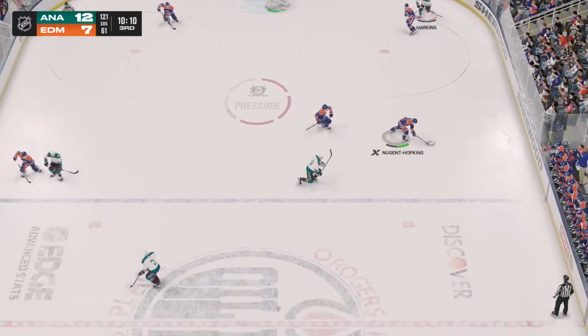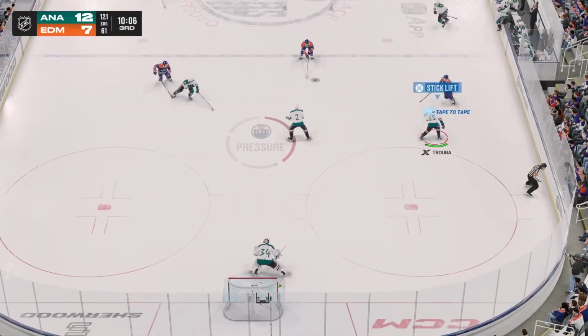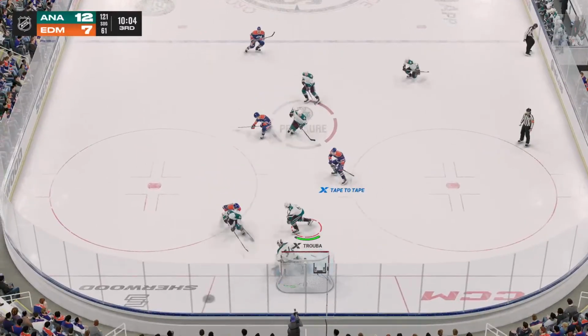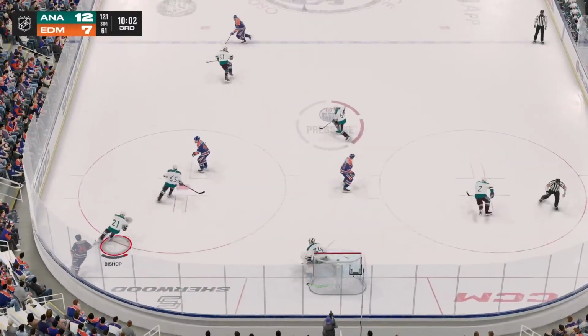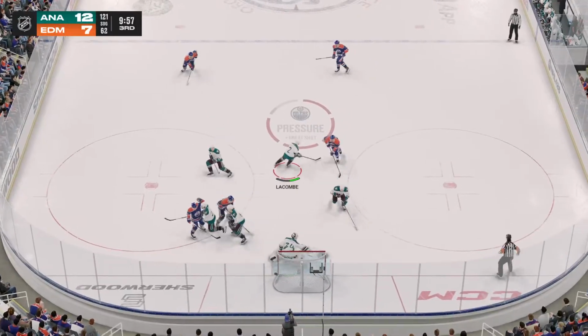The Oilers scoop it up along the boards. Through the neutral zone now, picking up steam. Takes a shot. Just wide of the net. Tries to feed it over to Lacombe. And he pops it up with a pass.